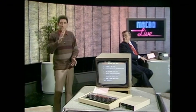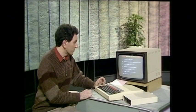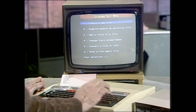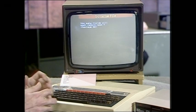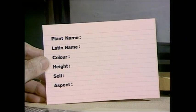Well, let's try to do the same thing on a simple computer database, the sort available for most home micros. First of all, I need to create that file. Well, here we are, create a file, that's option 1 here. Pop that in. Now, before I can enter any details of those plants, I must describe how each record will be organised. I've got to make a template, in other words, the equivalent to this blank card. This just shows the fields, the plant name, Latin name, colour and so on.